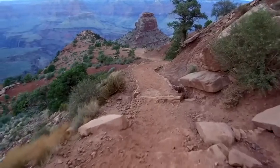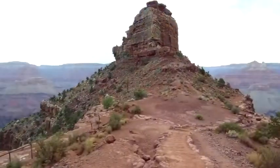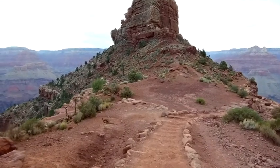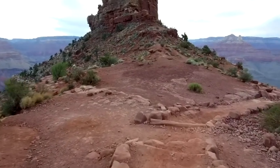Straight ahead, that's the O'Neill Butte, and to its left, Skeleton Point. You can actually get a quick peek at the river from the point, but I think we'll stay on the trail and stick with our descent to the Colorado. From here, it's all downhill, until we cross the river, and then it's all uphill.